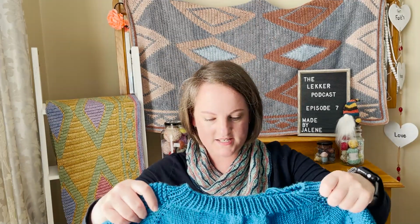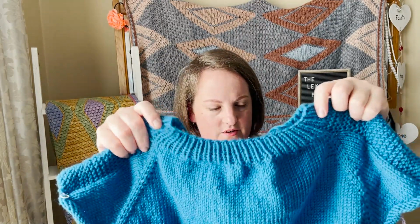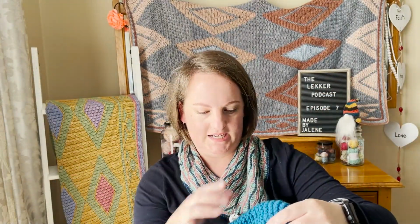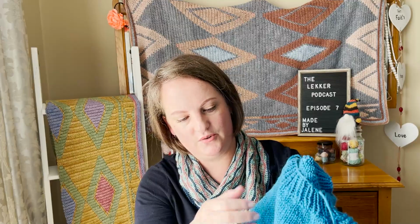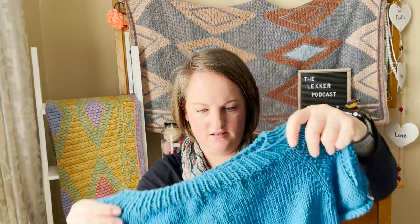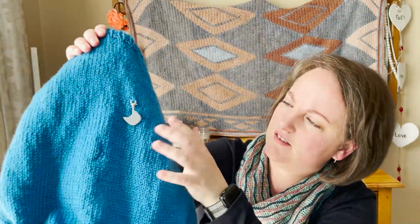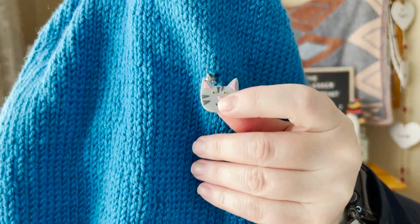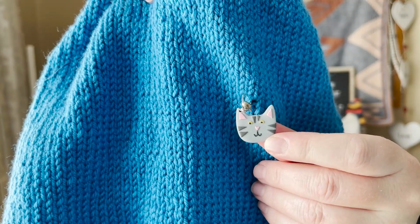All right, so the last time we spoke, I did the ribbing, right? And I was still busy with the raglan increases. So this is where I was, right? And I'm using another stitch marker of Itsy Klein. Look at that cat, so pretty, so cute.